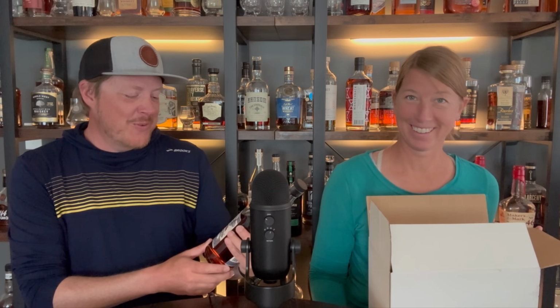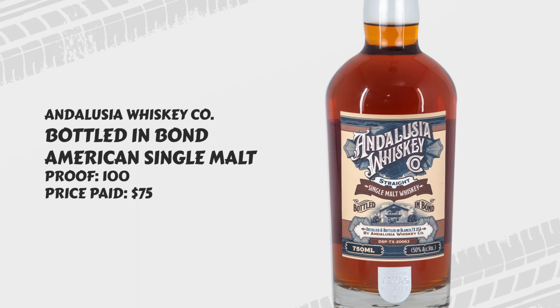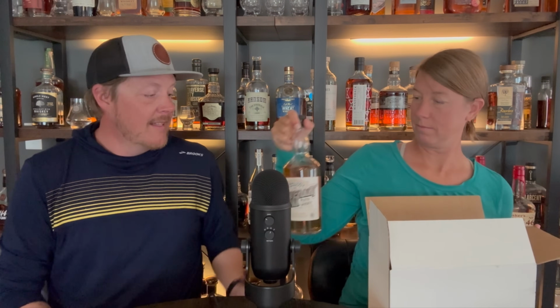I realize we're going to have to start ripping through these because there's a whole shelf over there. Yeah, we better get moving quick. Andalusia whiskey, American Single Malt, bottled in bond. You don't see a ton of bottled in bond American Single Malt or Texas whiskey, so that's an interesting bottle right there. And keep your eyes open because that one, I believe, is now a regular release from Andalusia.